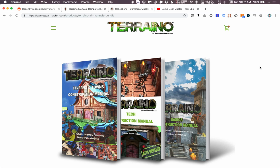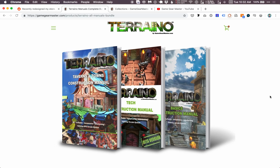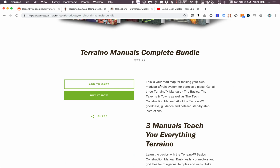It would be better to just talk about the system and then have a purchase Terrano starter system kit or something like that. Terrano Manuals complete bundle. So this is the complete bundle. You can also sell multiple sets, so I would break these out into their own products. You would have Terrano Taverns and Towns, Terrano Tech, Terrano Basics. And then people can bundle them beyond that. You can create bundles through Shopify. That would be a good way to do that. Each of these would be considered their own SKU, which is the number system they use to track product, and then you can sell bundles beyond that. That way you can start doing things like upselling or bundle discounts and that sort of thing.